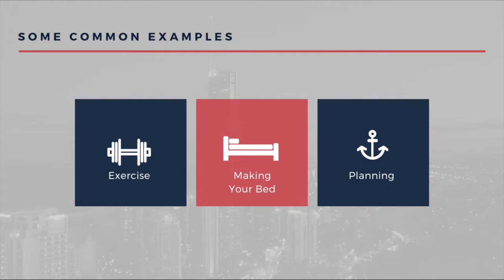Now, the three main keystone habits that we want to talk about in this course are exercising, making your bed, and planning. We will talk in details about the benefits of exercise as a keystone habit, and same thing goes for making your bed. But for planning, we're not just going to talk about the details, but we're also going to include lectures, because planning is easier said than done, and I think it's essential for you to learn planning. In order for it to become a keystone habit, you need to know how to plan, and that's exactly why we included lectures about it.